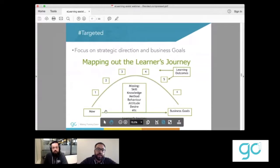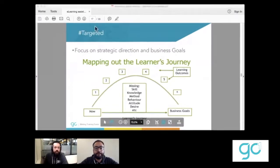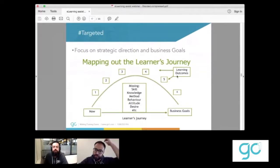So what sort of learning do we need, or how are we going to break down the journey from here to now, and map out what learners need to learn to begin with. Did that make sense, Scott? Yeah, that makes complete sense. You need to define your goals and then figure out the stepping stones to be able to get there. I think that's definitely a good plan of attack.